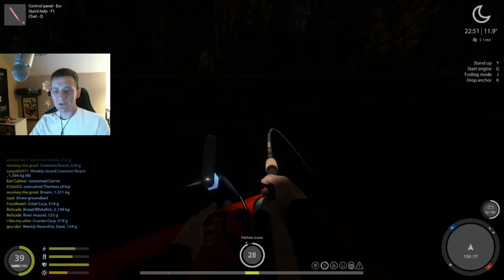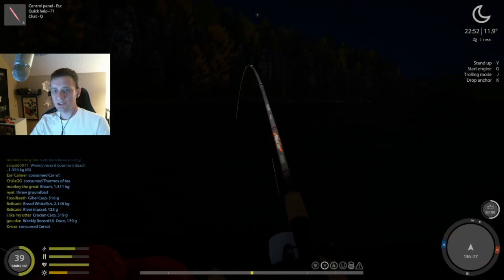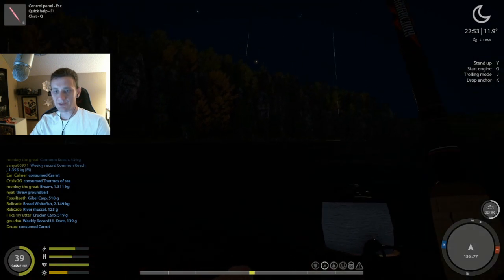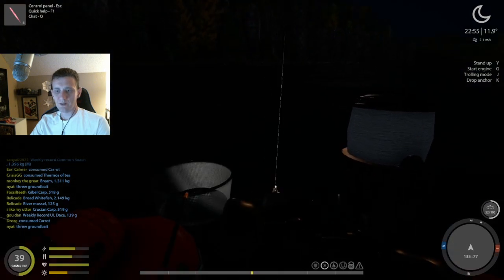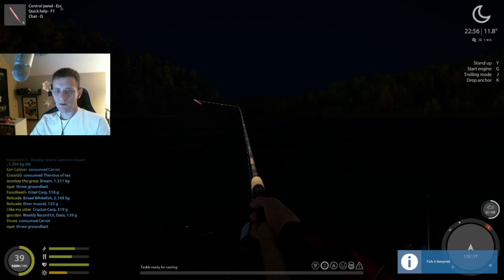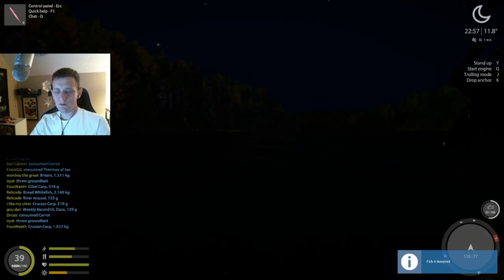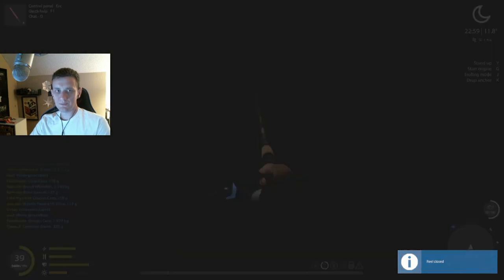Looks like our first real fish on one of these two rods. It's pretty small. So that's good that we're seeing that much action even in a small bite like that. Looks like a perch actually, doesn't it? Keep it a little closer to us.